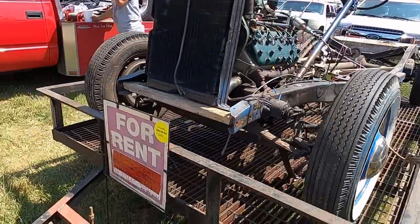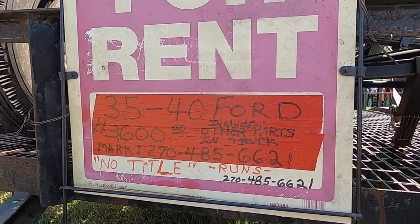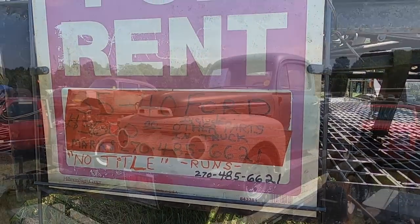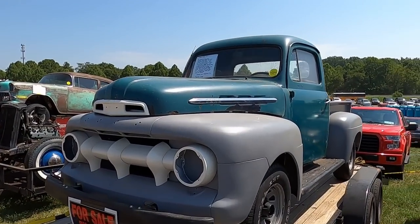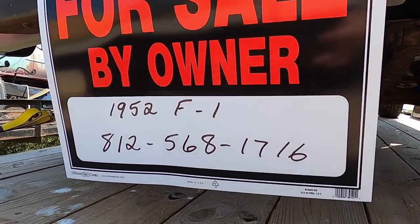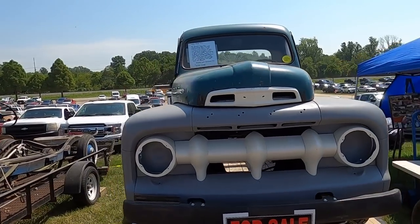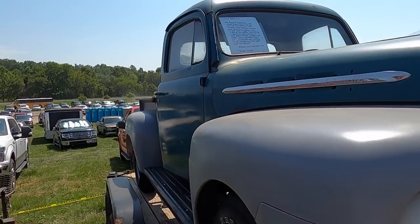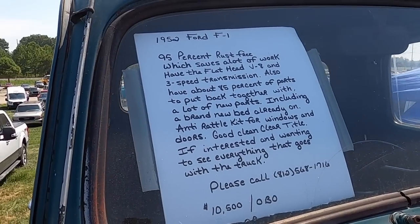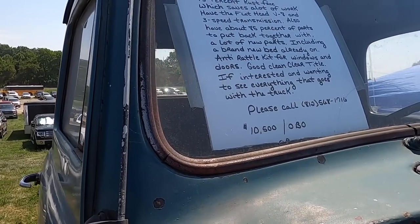Complete chassis. There again, there's the info. $3,600 with a phone number. There's a 50 Ford for sale. There's phone number. Imagine that, phone number, price, and some info on it. What was I complaining about 5 minutes ago? Anyway, 95% rust free. Saves a lot of work. Flathead V8, I'll let you guys read it.